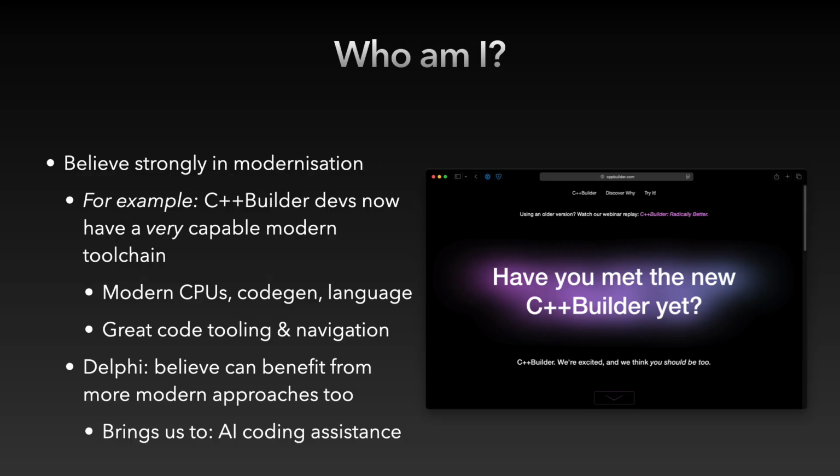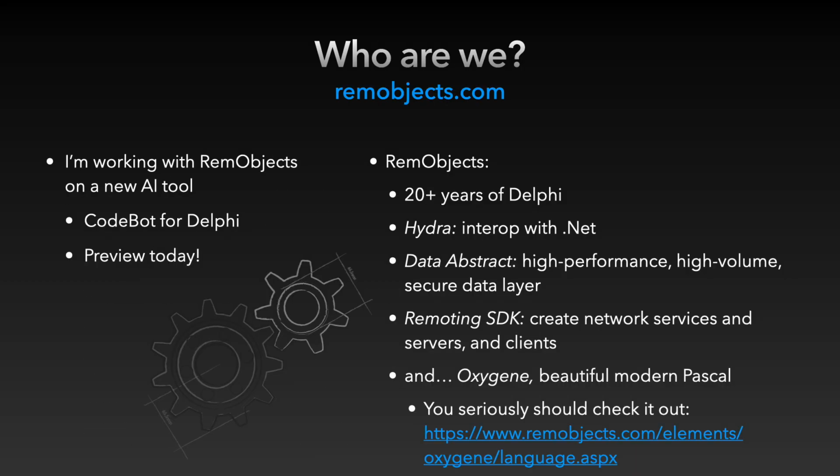And in this, I know there are many community members who also desire modernity and modern tooling, and there are quite a few people I admire for their work and efforts. There are a lot of people who contribute modern and exciting things to the Delphi ecosystem. Among many wonderful developers and companies, one that is very interesting to any Delphi developer is RemObjects, who makes some absolutely amazing technology. And that brings us back to AI. I am really glad to be working with RemObjects on bringing modern capable AI tooling to the Delphi IDE.